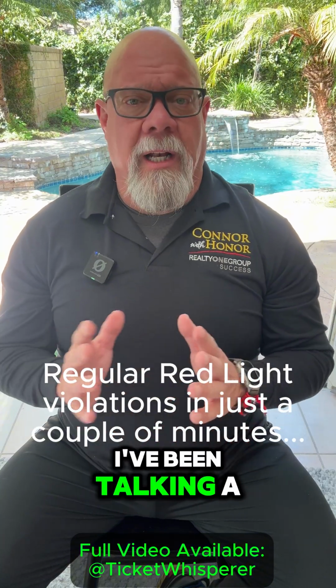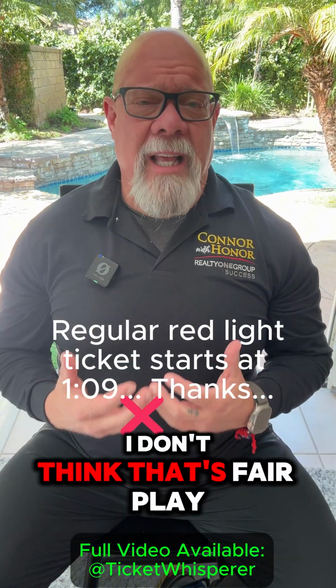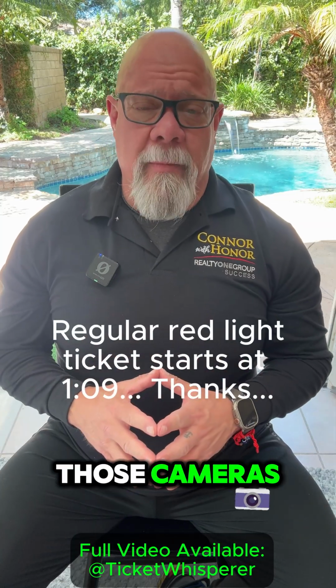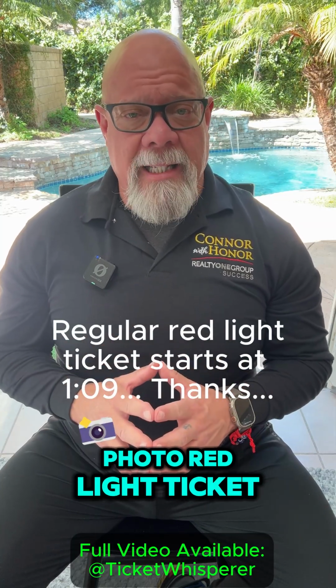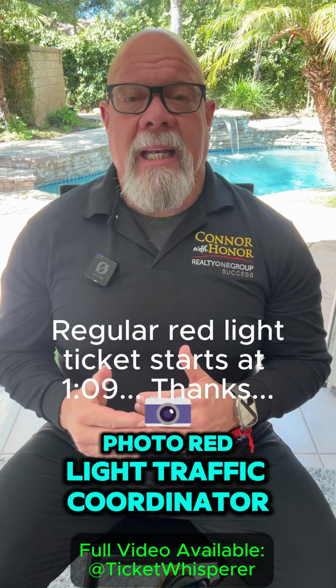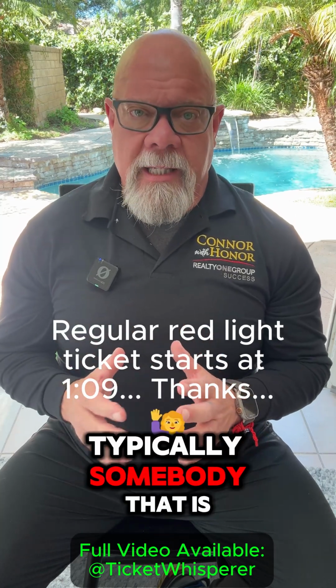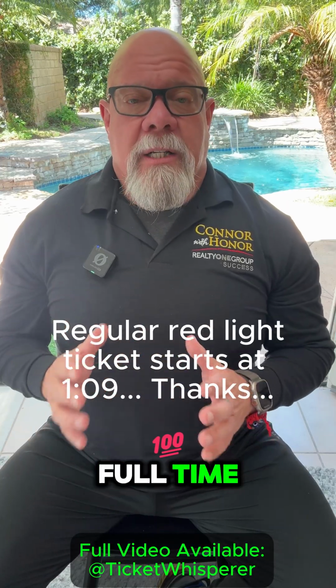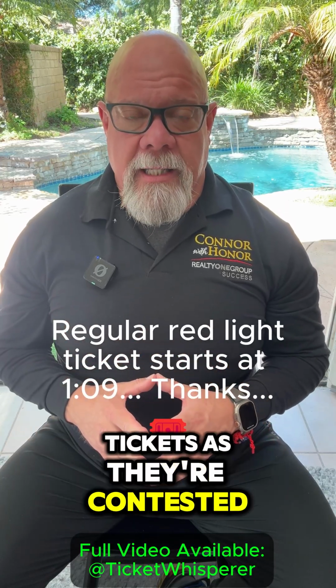Not photo red light, just regular red light. I've been talking a lot about photo red lights. I don't think that's fair play, but again, I'm not the one that orders those cameras. If you get a photo red light ticket, they actually have a photo red light traffic coordinator, typically somebody that's dedicated to doing that job full time to talk about those tickets as they're contested.